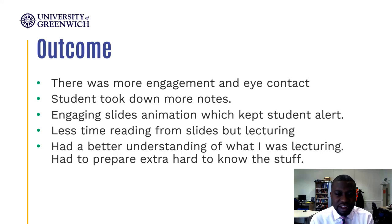And the engaging slide with the animation also kept them alert, because they don't know what is going to come up next. Though it's still just one slide, they don't know what is going to come next. So that keeps them alert and more engaged. And for me, on a personal level, there was less time reading from the slide, but more lecturing. If I just put out one image, I can talk about it, I can really engage the students.